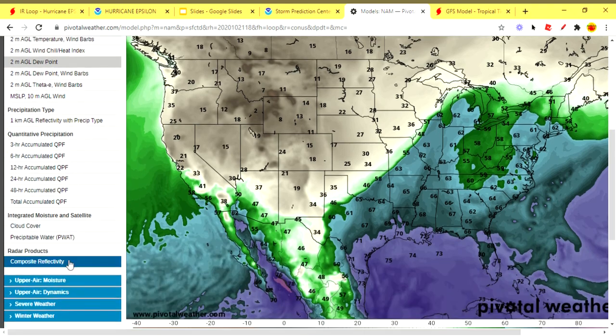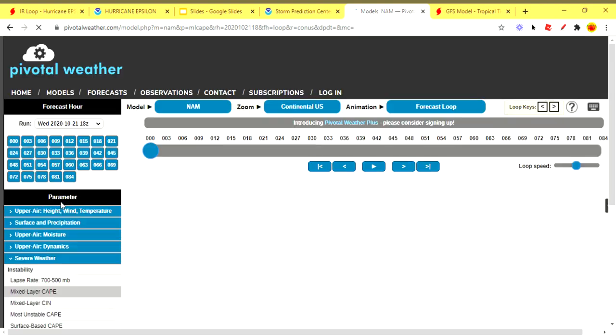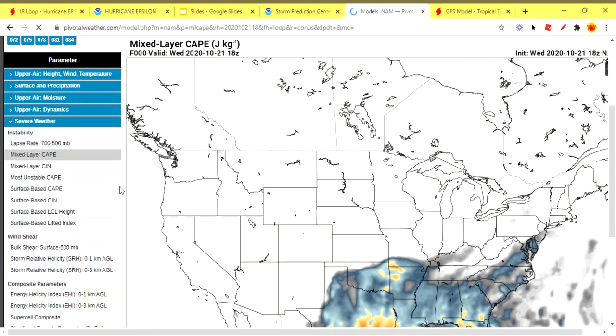Now let's look at some of the actual parameters here. Let's look at, not parameters, let's look at some of the ingredients. So let's look at mixed layer CAPE first, because ML CAPE is good to use.